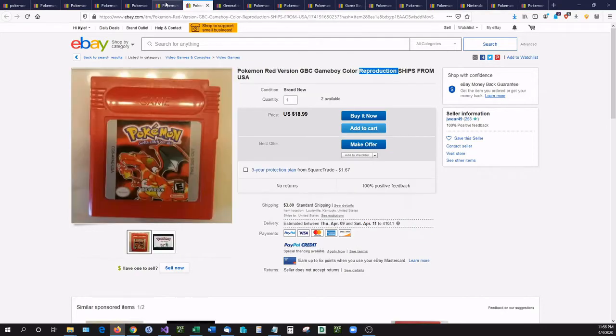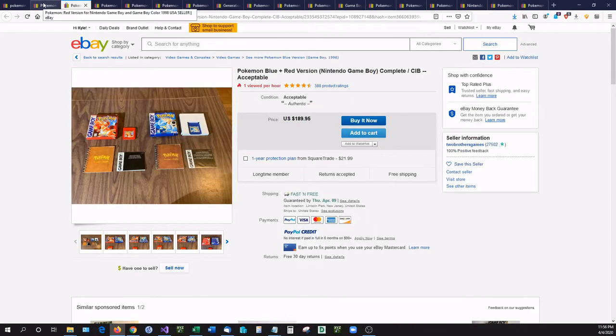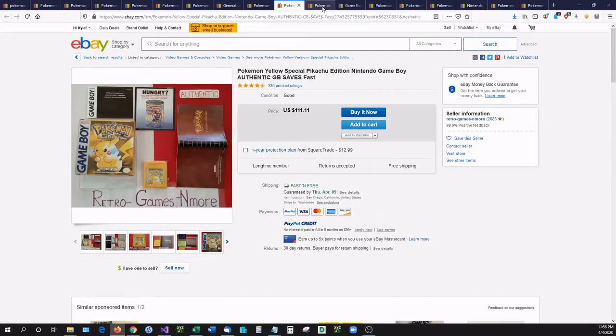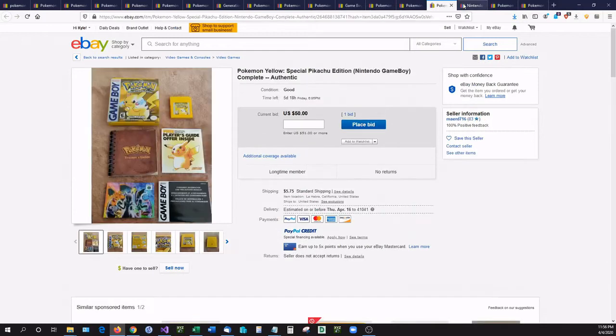with the ESRB rating on it. Now, there are a few instances where the ESRB rating was actually not printed on the box, and these were misprints. For instance, let's see here. I know I have it somewhere.